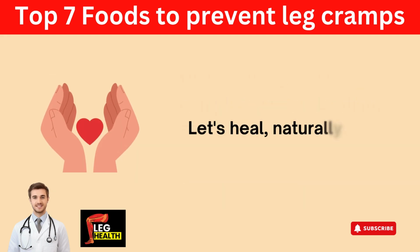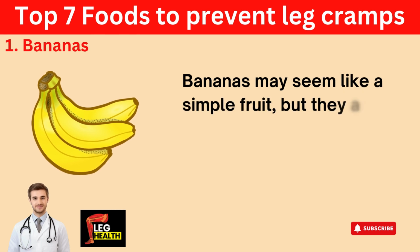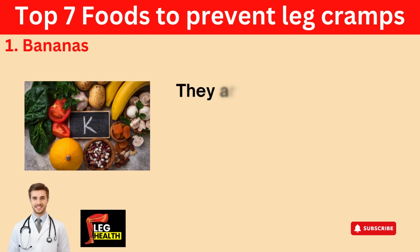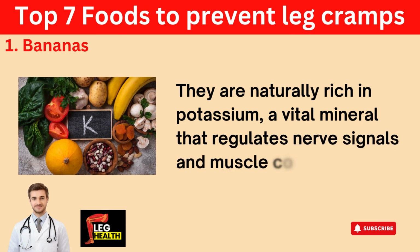Let's heal naturally. 1. Bananas. Bananas may seem like a simple fruit, but they are incredibly powerful when it comes to preventing leg cramps in seniors. They are naturally rich in potassium, a vital mineral that regulates nerve signals and muscle contractions.